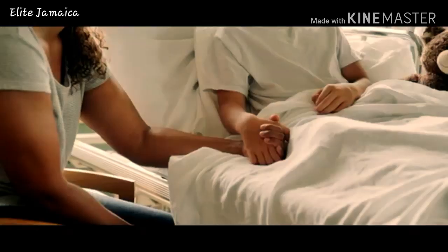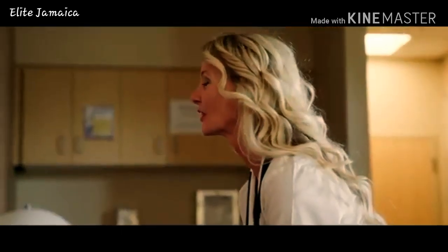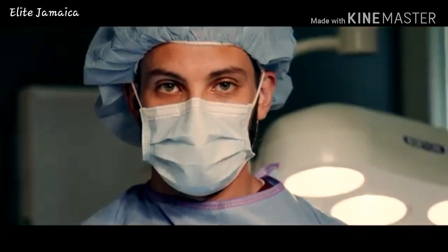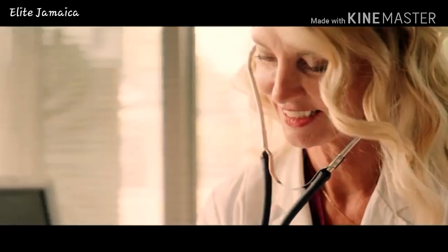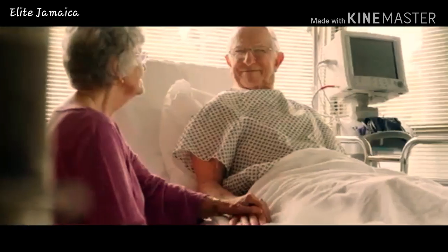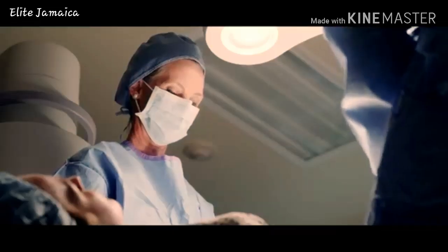Number 1. Medical treatment in Jamaica. Medical treatment is available in Jamaica's major towns and cities. However, the standards of care vary. Emergency services are only available in Kingston and Montego Bay. In more rural locations, medical services may not be available at all.